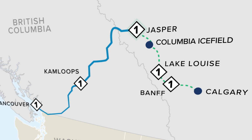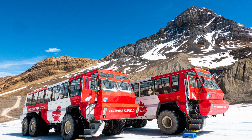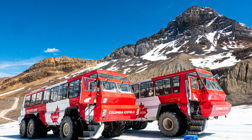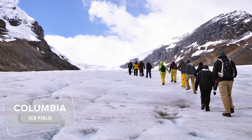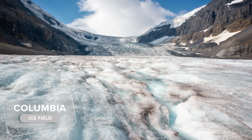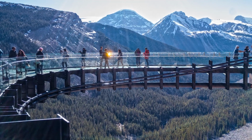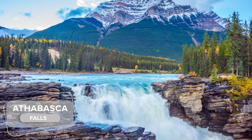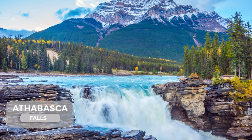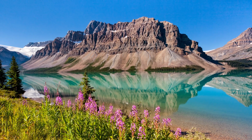Next, we'll journey to Jasper National Park, and on our way, we'll stop at the Columbia Icefields, where we'll hop aboard the legendary Snow Coach Ice Explorer to ride atop a glacier. When we make it to the top of the glacier, you'll be able to step out of this vehicle and walk around a glacier. It's a really unique experience. We'll take some photos at the Glacier Skywalk Observatory. We'll visit the Athabasca Falls, where you'll be standing right here to take your own version of this exact photo. We'll see Bow Lake before arriving in Jasper National Park.